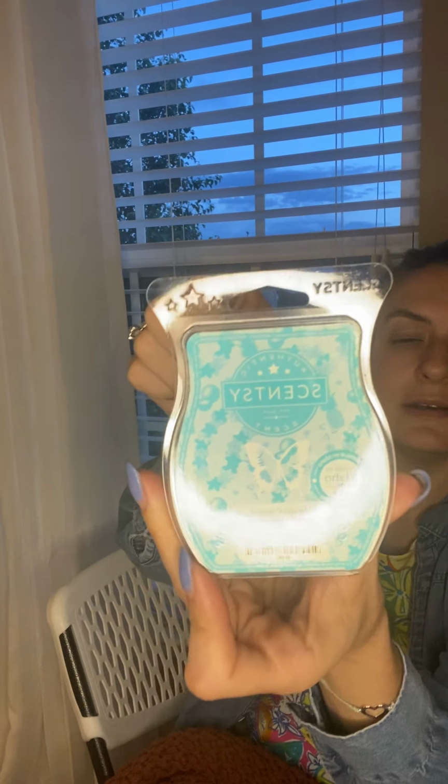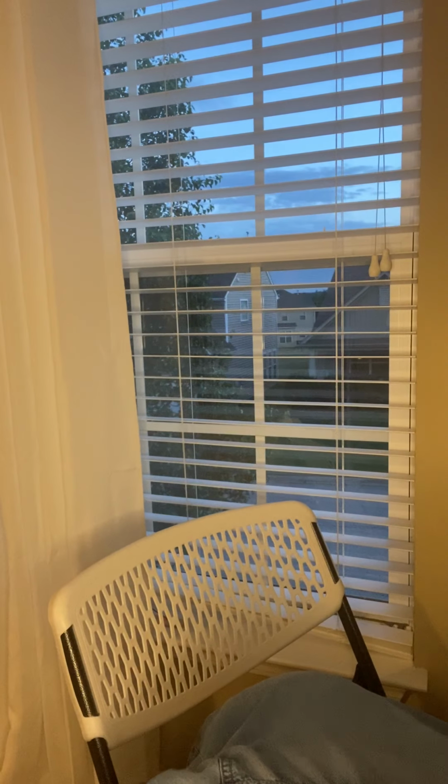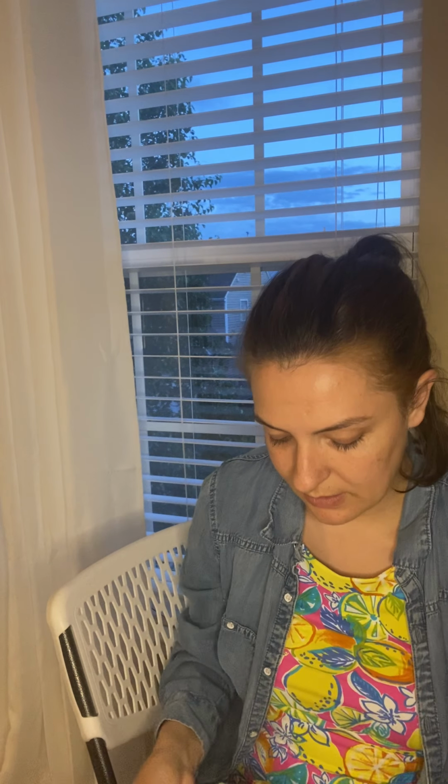Mahalo coconut. My ring light is messing with you guys. Sorry about that. This is fresh, beachy, aquatic. Oh, I don't know exactly. Can't remember exactly. Let's check.